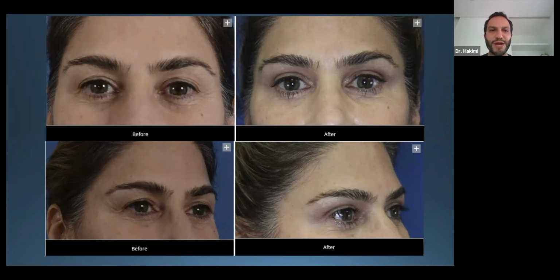You can see the crowding of her upper eyelids in the before photos, and in the after, you can see a very nice 2 to 3 millimeter crease in her upper eyelid where she can put her makeup on, and she has almost zero crow's feet or wrinkles on the outer side of her eyelids. All we did is we removed the strip of skin under local anesthesia.